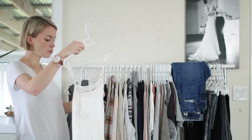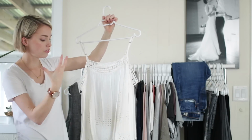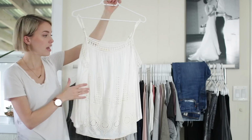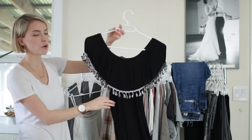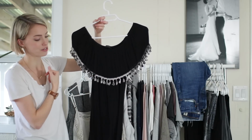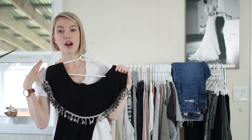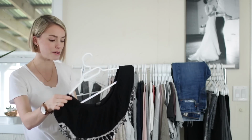I have some beautiful summer tops. This is originally by Love Stitch. It's this beautiful, very loose, thin blouse with kind of embroidery detailing. I'm definitely keeping this, and I'm gonna keep this. This is originally by Scoby. I think I thrifted this. This has great tassels across the front and quite a long top, so I tuck it into things. You can wear it on the shoulder or off the shoulder. It's kind of really sexy and playful.